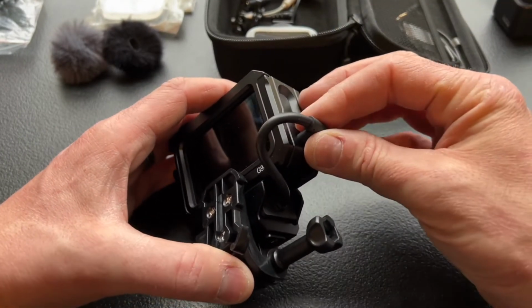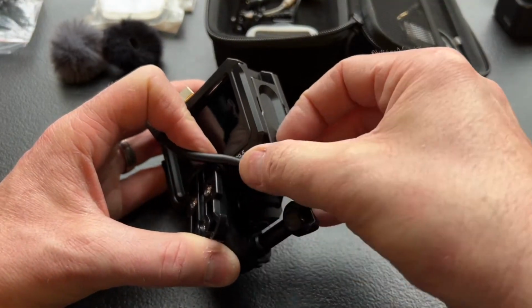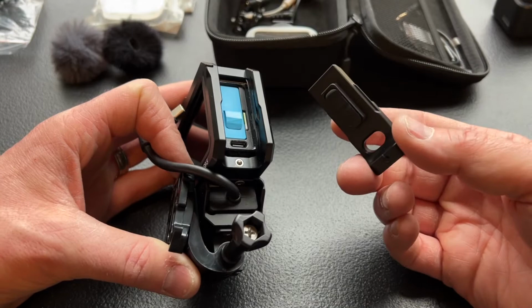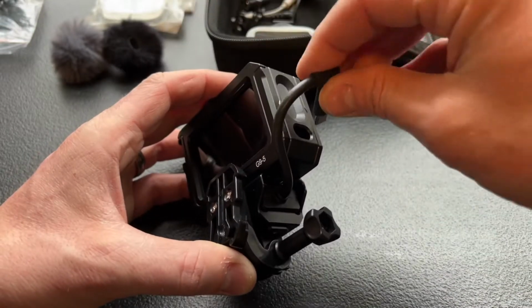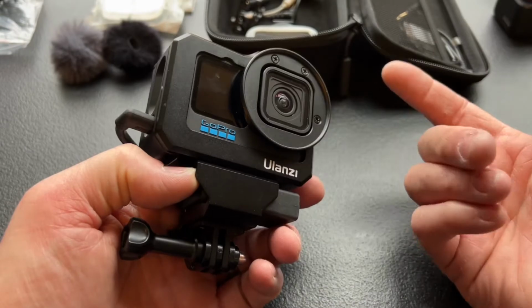So all you gotta do is unplug this, take your little door here, pull it down, pop it off, battery and memory card. So if you need to change the battery, which we all know these batteries don't last very long, you can swap out batteries very quick and easy when you're done. Pop this bracket back in, slide it in, plug it in, you're back ready to go. That's why I like this metal cage over the medium one.